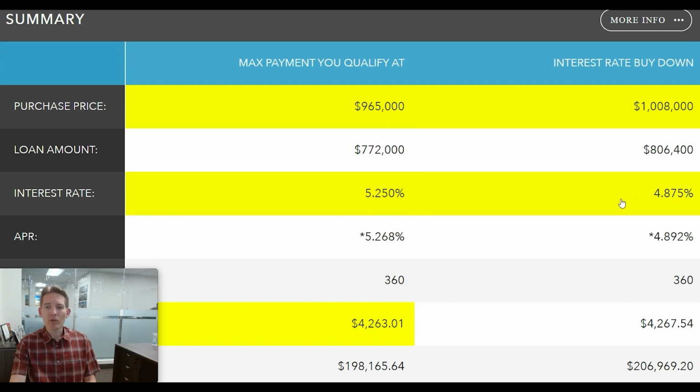You're going to buy down the interest rate to 4.875%, which is going to bring your payment down to $4,267. Basically the same amount that you're paying at the $965,000 purchase price. So now you're getting into that $1 million price range, which is the home that you really want to purchase, with the exact same payment you had at the lower purchase price, and you're able to qualify, and the seller is able to sell their house. So everyone wins.